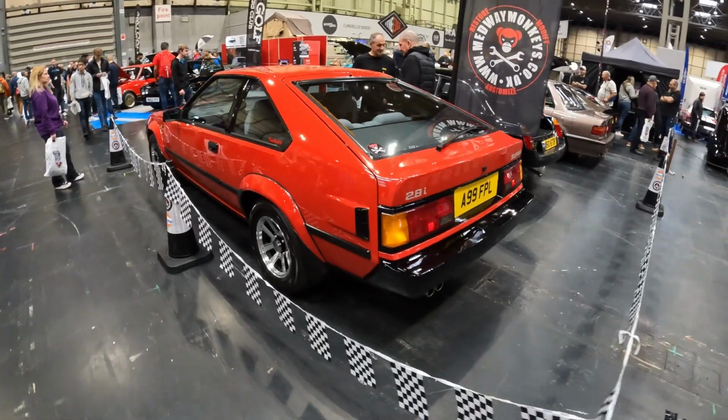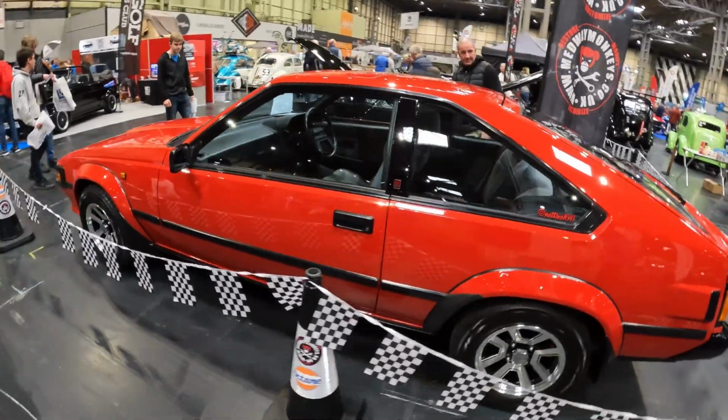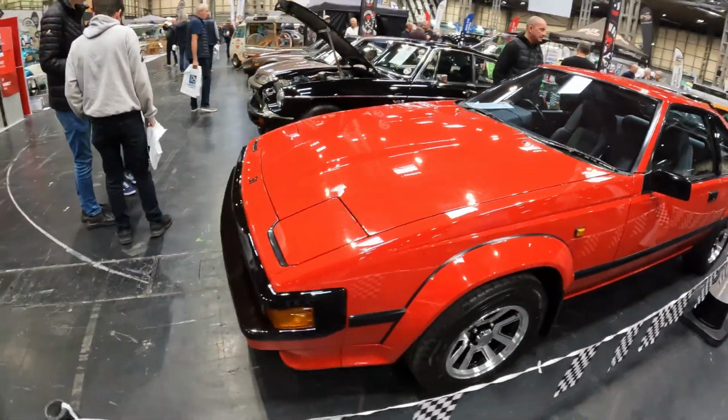Absolutely cracking example of an early Toyota Supra 2.8 injection. I so wanted one of these when I was a youngster, but they were way out of my reach. But what a great looking car.